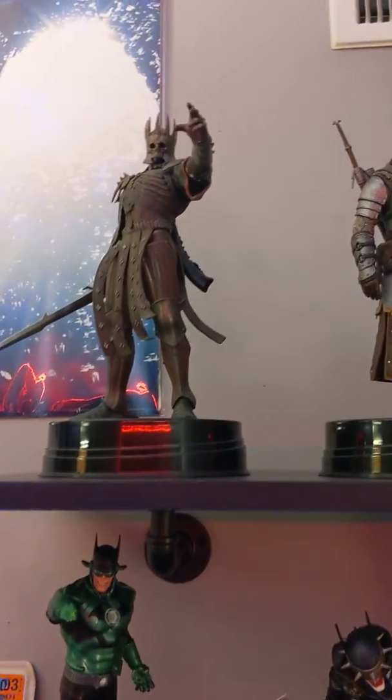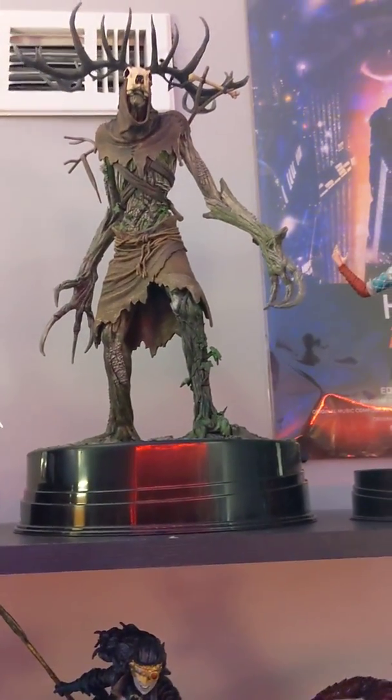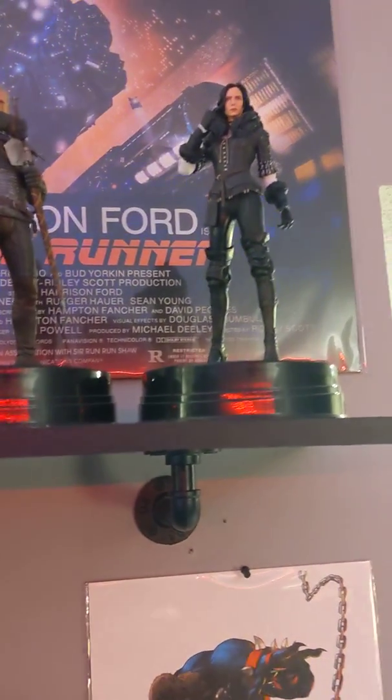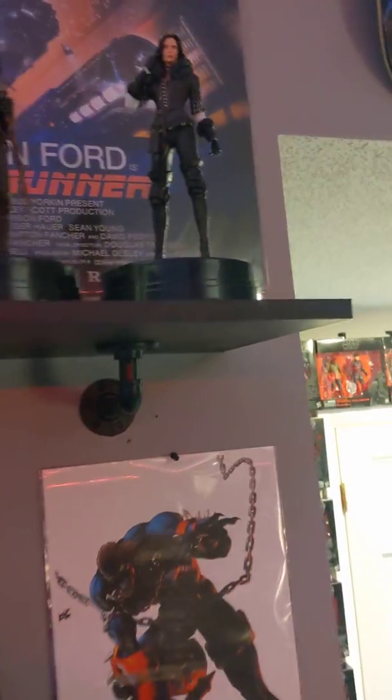And then these are kind of high up, but I'll do my best to get them. These are Witcher figures. That one was really cool. It's the Leshen. That one's super nice. Triss, Geralt, Yennefer. Still a bunch of those I still need to get. Need to get a Ciri one.